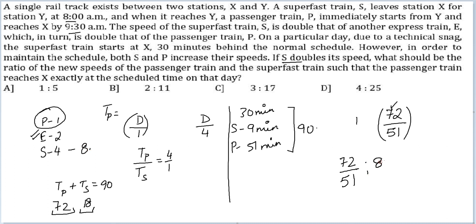So the ratio here will be 72 by 51 to 8. Let's cancel stuff out. I get 9 here, I can cancel this, get 3, get 17. 3 by 17 is to 1, or the final ratio will be 3:17, which is option C.